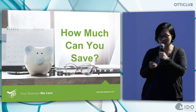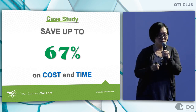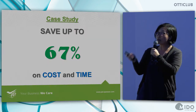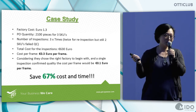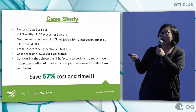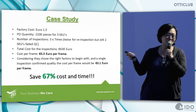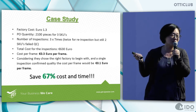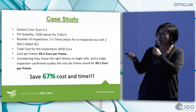I have an example, a case study for you. From this case study, you can see we can save up to 67% on cost and time. How are we going to do it? As I say, we need to do the assessment first. But in this case, I will give you some figures. These are real figures, okay. For instance, you have a factory cost of 1.3 euro. Wow, very low cost, right? And the quantity is just 2,100 pieces for 3 SKUs. And you may hire some people to do the inspections. The number of inspections in this case is three times, twice for inspections but still not okay, fail. And then the total cost for inspection for instance is 630 euro. So the cost per frame for the inspection is already 30 cents euro per frame.